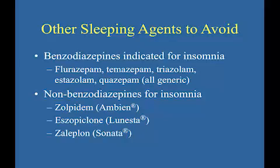The other ones, the non-benzodiazepines, we often call them the Z drugs because many of them have a Z in their name. We have Zolpidem, which is Ambien. We have Lunesta, and then we have Sonata. Those drugs, in fact, are all very similar in side effect profiles, and nightly use of any of them would be considered risky in older adults as well as other age groups.